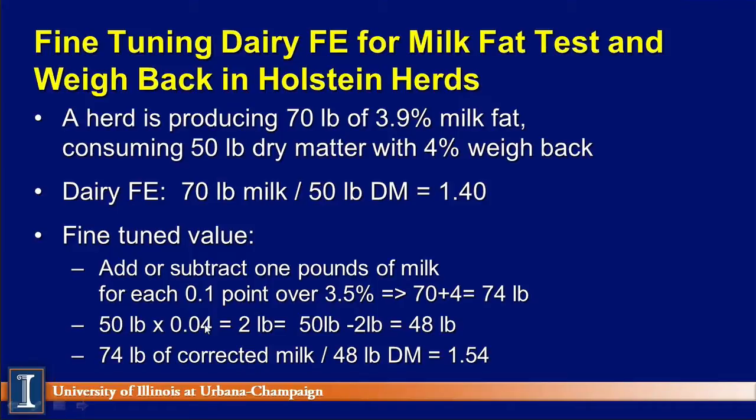We'd argue that number should be closer to 1 or 2%. Another argument for another day. But now you can see 2 pounds of dry matter they never consumed. Therefore, it's 48 pounds consumed versus 74 pounds of milk of 3.5 fat-corrected. And now my feed efficiency is 1.54. And ding, ding, ding, as we'd say, that's a winner.